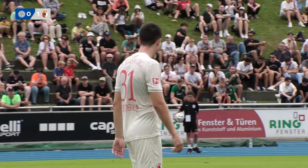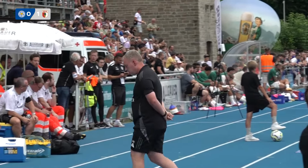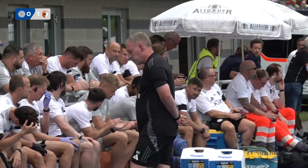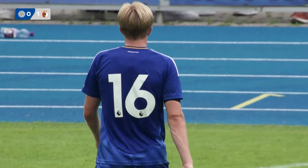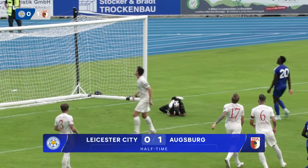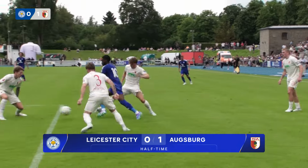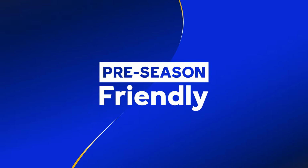Yeah, great interplay between them two. And you see Steve Cooper, he'll be pretty happy with that. And as you said, great defence from Schlotterbeck, just coming across, reading that situation. That was arrowing into that far corner. That's a bit more like it. It's clipping the inside of the post and putting Leicester City back on level terms, but for that intervention.